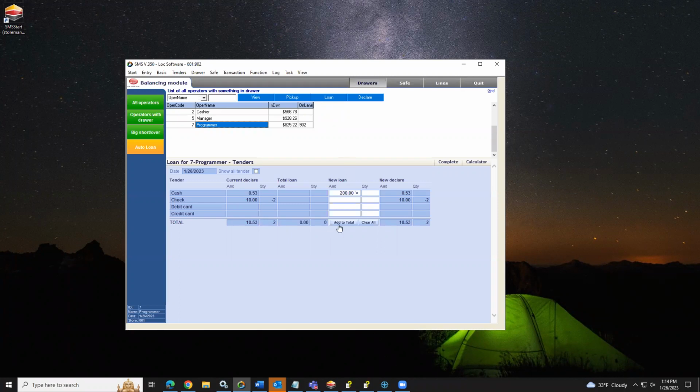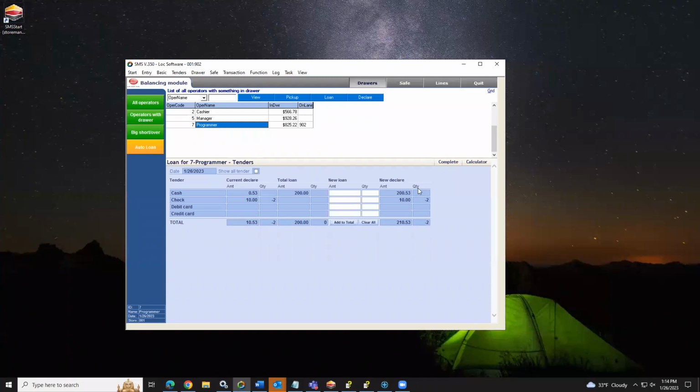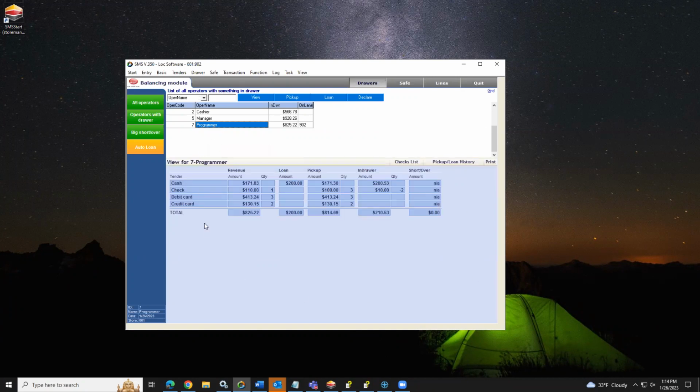So you just need to come in here, input the amount, add that to the total, and just like with the pickups, you have the calculator option if you want it to do it that way. So you can put each denomination and have the system do the work for you. So you can say I'm loaning out 5s, 10s, 20s, whatever it may be. And once you have everything input, you can then complete. And that will now add money. Once I refresh this, now it's adding money, so they have $200 in loan. So in addition to that 53 cents that wasn't picked up earlier, you now have $200.53.